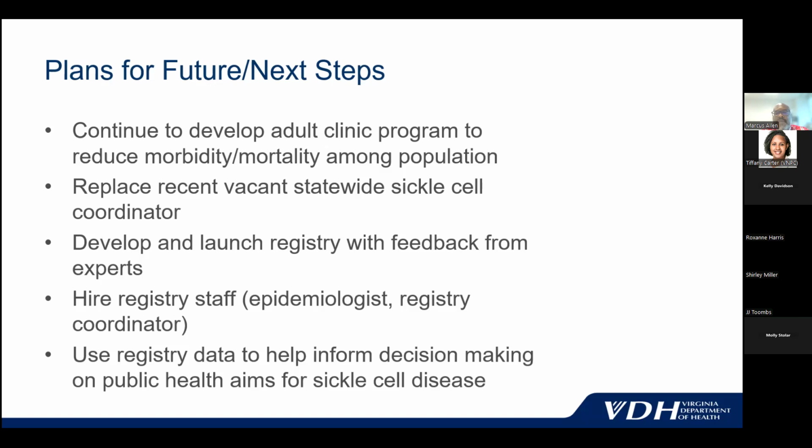So that person will likely be traveling across the state to provide education and technical assistance to providers when it comes to entering the data into the website. And then they will also work with the epidemiologists here in central office to develop plans on how we will use the data and how we will work with our partners to improve the health of the people we get to serve.